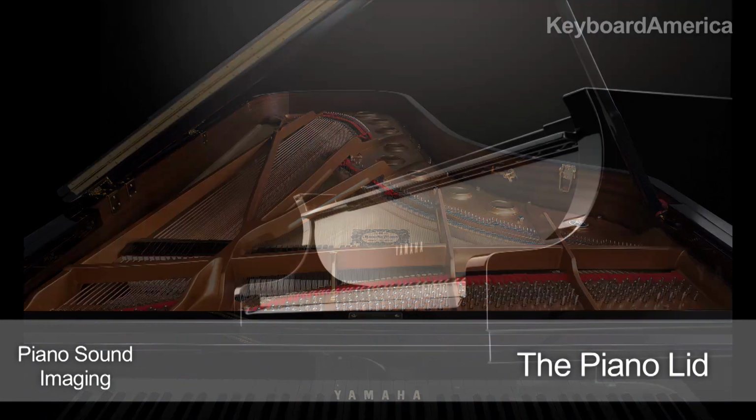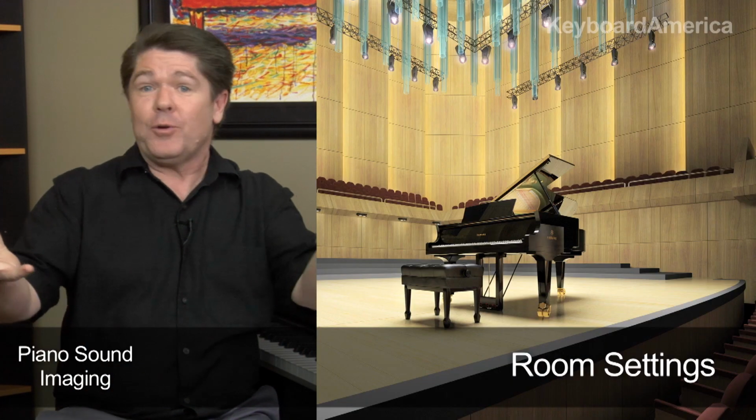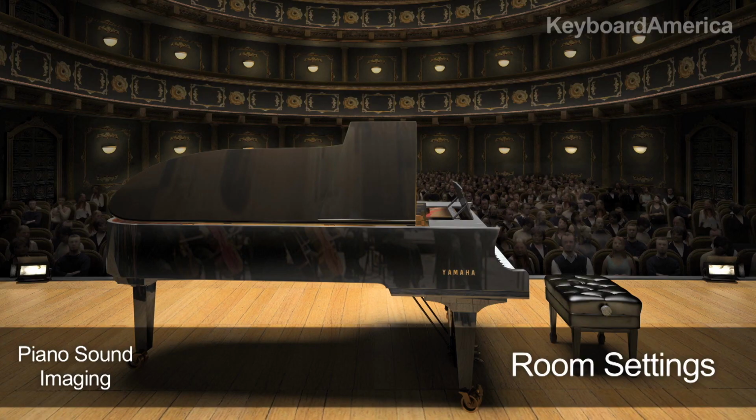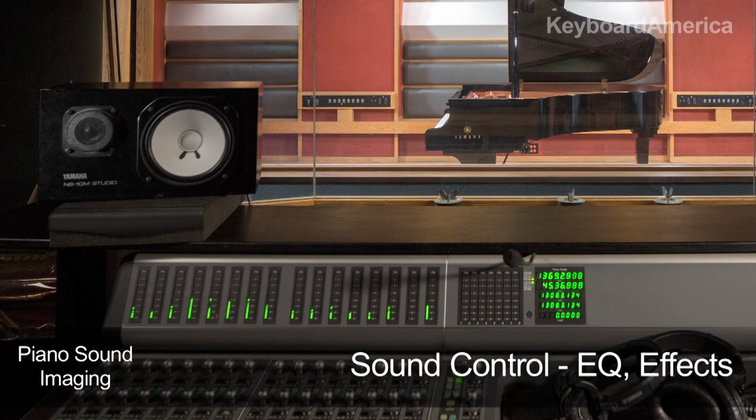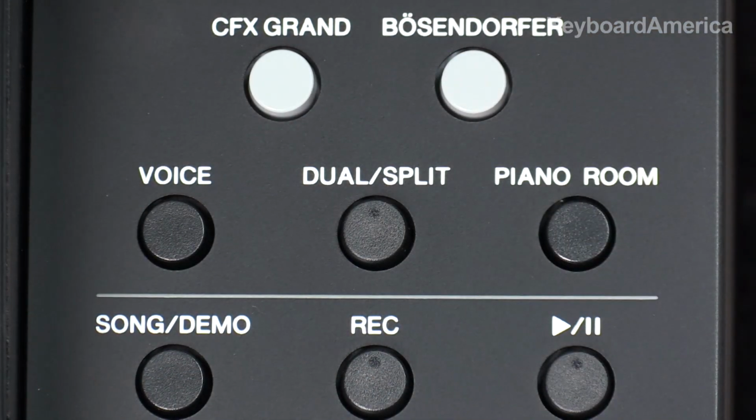As a piano player, I know that there are many variables that can alter the sound of a piano performance. For example, I can close the lid of my acoustic piano to make the sound warmer and softer. If I play in a church cathedral or even a concert hall, the sound presence of my piano will be enhanced by the room's acoustics. And if I'm in a recording studio, I can EQ my acoustic piano to make it brighter. I can even hire a piano technician to get inside my piano and tailor the tone. Now, if you wish to have this control on your Clavinova and more, you just enter the piano room.